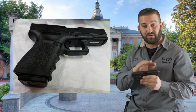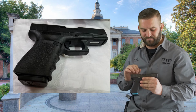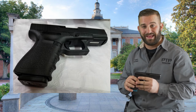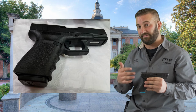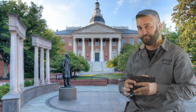You'll notice sometimes, like on Glocks, they also put them on the barrel and the slide. That doesn't matter at all. What matters, again, is the serial number on the frame. They're required on the frame of any firearm. Whether you're talking about an AR-15, a Glock, or whatnot, it's always going to be located on the frame of that gun. So don't mess with the serial numbers on any type of firearm.